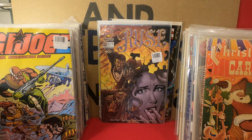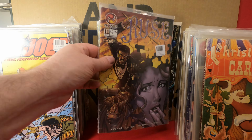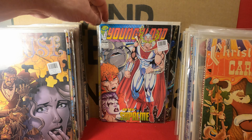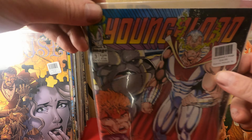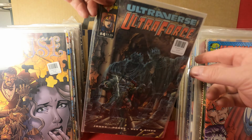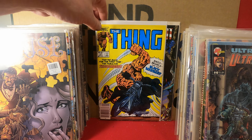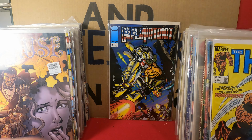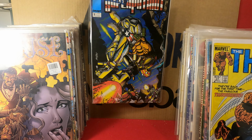G.I. Joe 56. Ruse number 11 from CrossGen. Youngblood number 3 from Image. Ultra Force number 4 from Malibu. Thing number 27 from Marvel, which is actually pretty nice. And Super Patriot number 1 from Image.